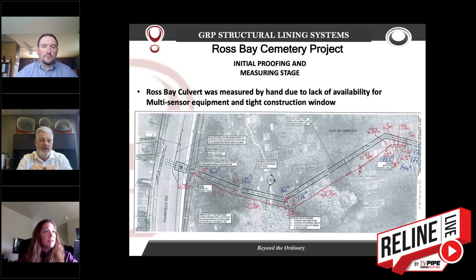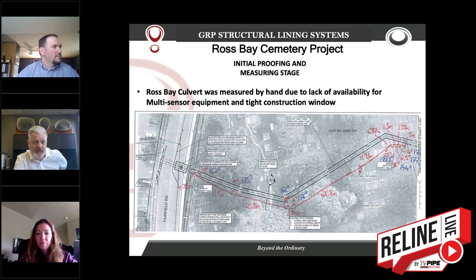So what is this project? This is a little case study of a job we did a couple of years ago up in British Columbia, on Vancouver Island, for the city of Victoria. Ross Bay Cemetery is about 300 years old. It's one of the oldest cemeteries in Canada, and it runs right out towards the ocean.